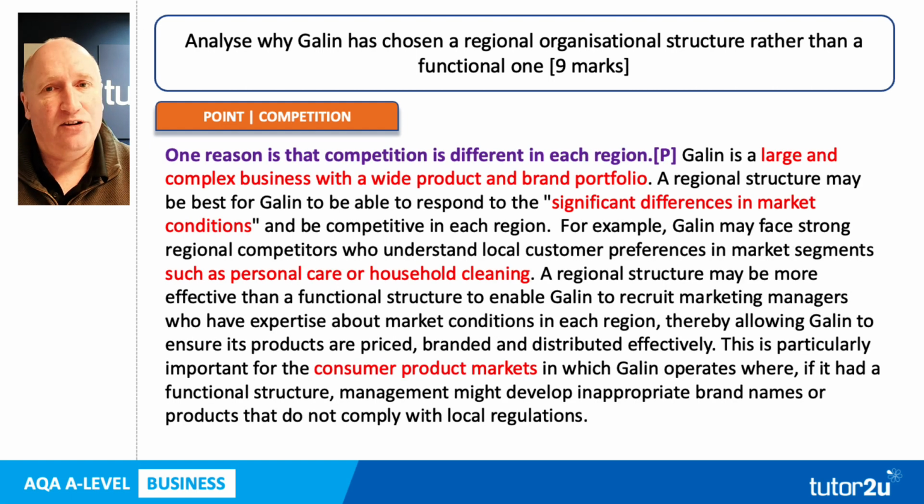So let's just look at the technique there. Don't forget PECAN paragraphs. Your first point needs to be short. Don't include any analysis or application until you've written that first full stop. So keep it short. One reason is that competition is different in each region. Nice and short. Now we explain how and why. So we've drawn out in the red here some of the application.